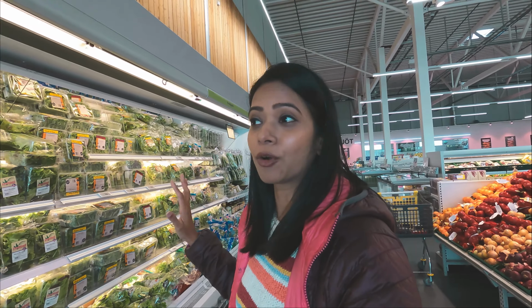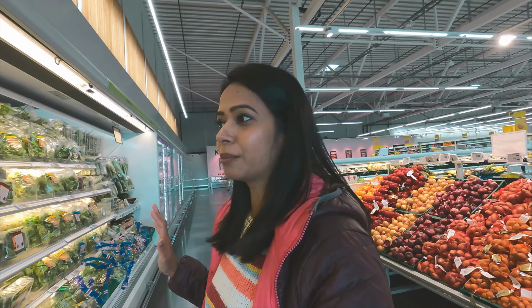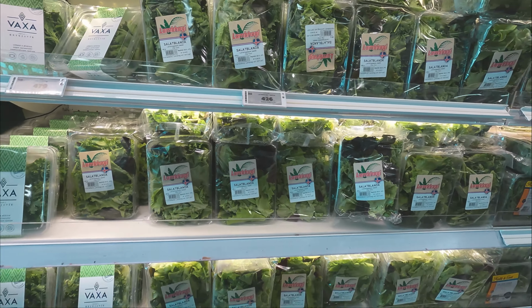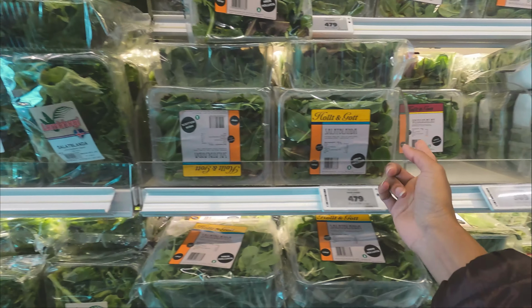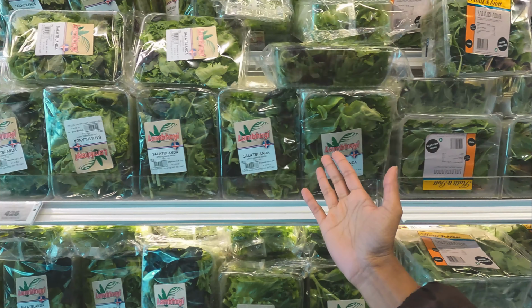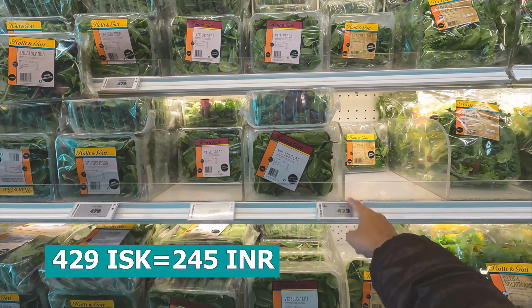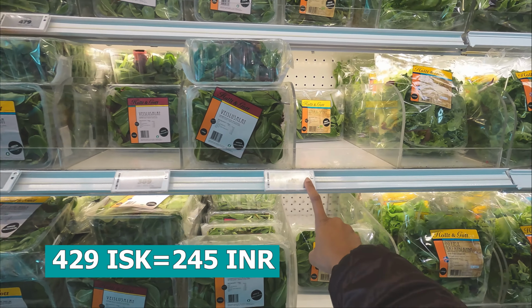So next, I want to pick up some veggies which I can cook really fast. So spinach, palak is my favorite. Here you have a lot of greens options. You can pick any of these greens and make salads or sandwiches. So this is the baby spinach. This I'm going to pick up. This is 429 kronos.